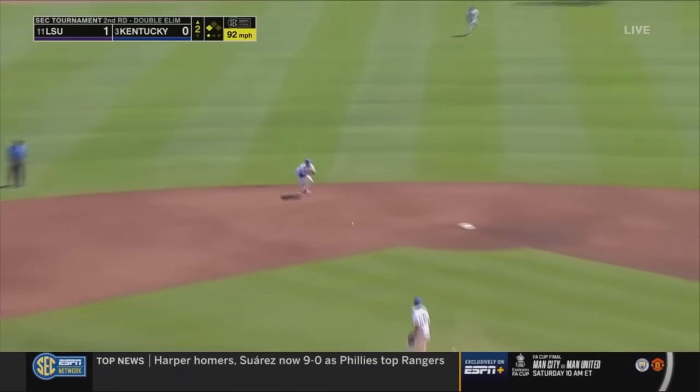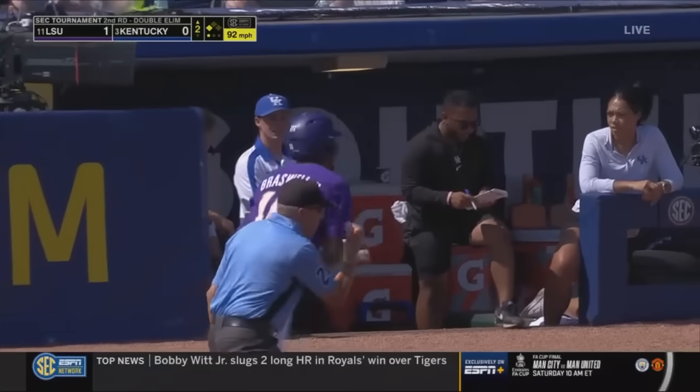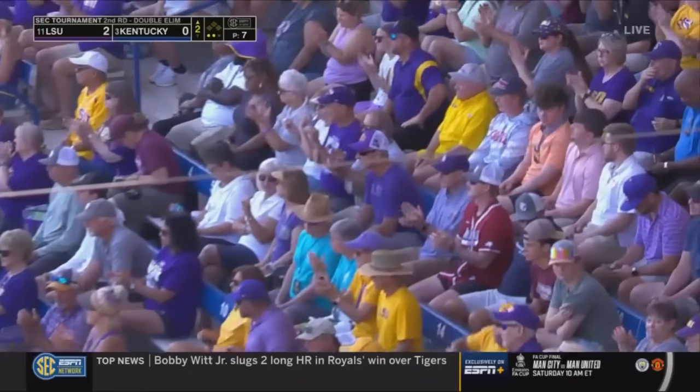Ground ball, that'll get a run home. Out to short. Grant Smith throws a strike to first, but Braswell picks up his 30th RBI of the year.